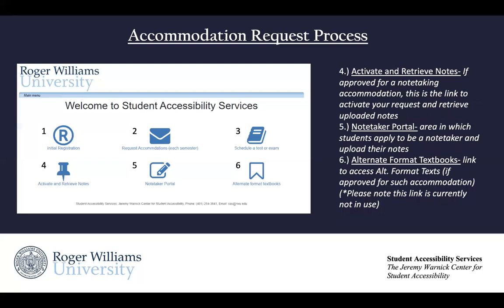So number 4 is activate and retrieve notes. So if you have been approved, there's emphasis on that. If you've been approved for a note-taking accommodation, this is the link to activate your request and retrieve your uploaded notes. So what you need to do is, if you are approved for a note-taking accommodation, you go into this link, you click that you would like your notes for a specific class. So you basically turn the light switch on, you want your notes. And then, as a note taker is selected in your class, they will upload their notes, and that's where you will retrieve them. You'll go back to push pin item number 4, and your notes will be there waiting for you, because a note taker in your class has used item number 5. They've gone into number 5, the note taker portal, and from there, that's where they've uploaded their notes.